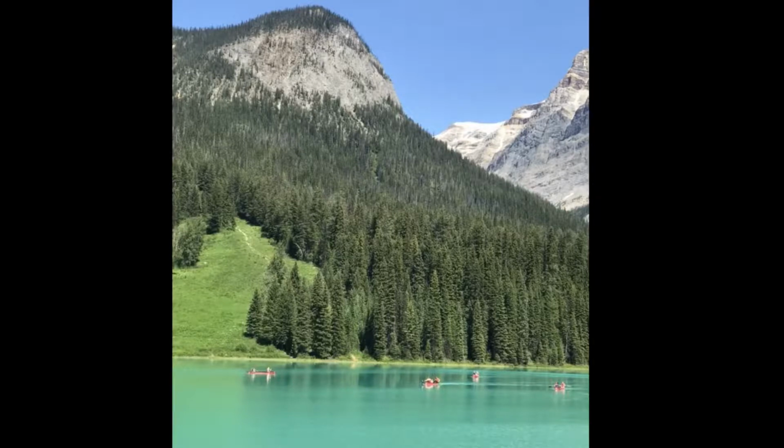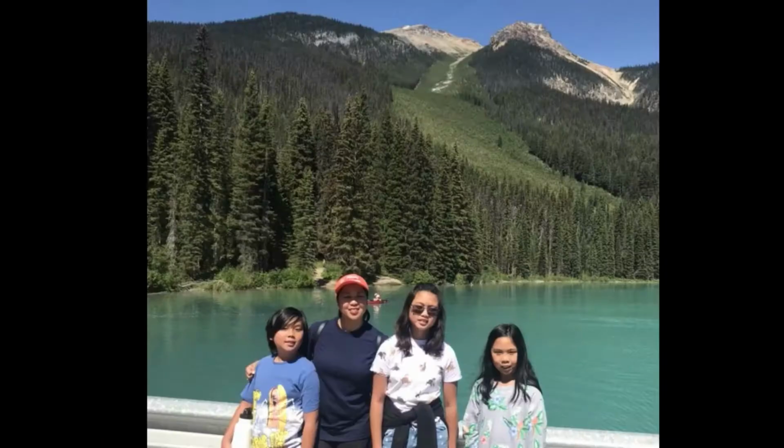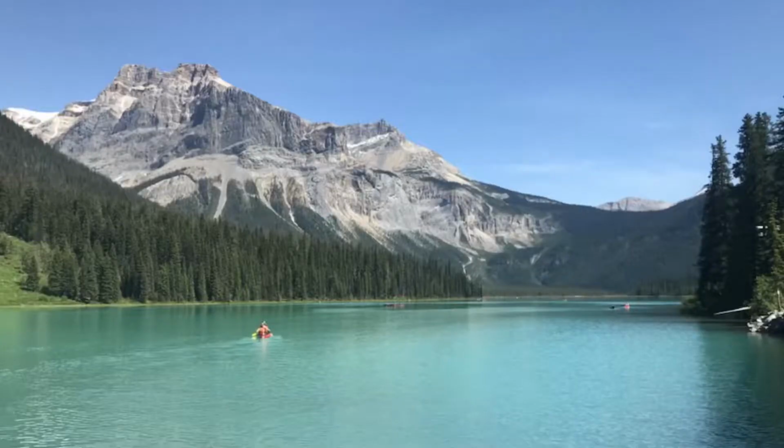So this is Emerald Lake. Again, this is Yoho National Park in British Columbia. It's very nice and peaceful, and a lot of picturesque areas, and you could just sit back and relax and just enjoy the view.